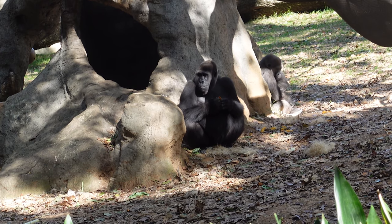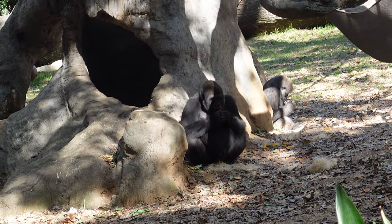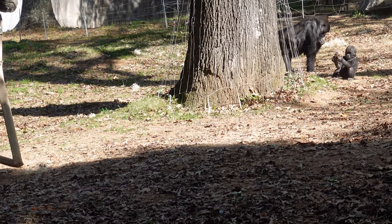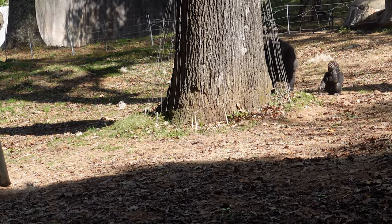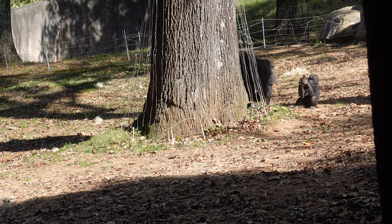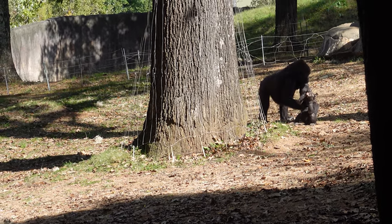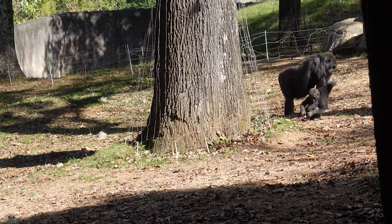They probably smashed the pumpkin and started eating it, because they're eating something over there too. Look at the little baby, he's got something he's playing with. I thought it was a pine cone. Do you think it's pumpkin? Well, they're holding something orange. Yeah, I think they're just playing with the leaves.